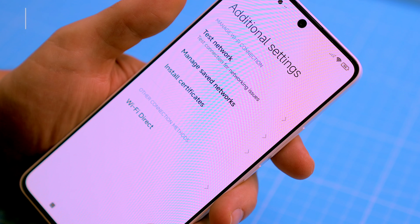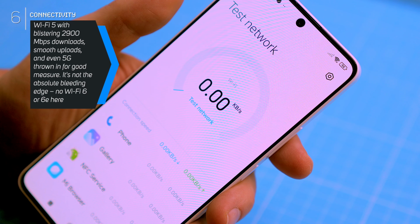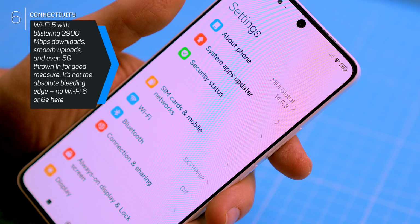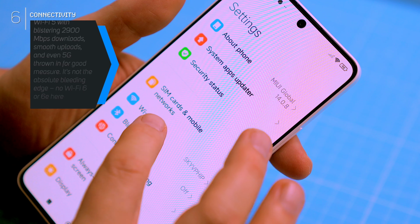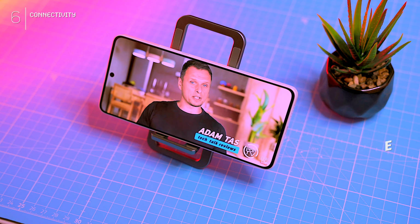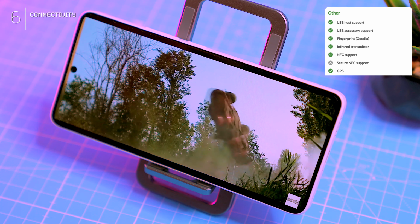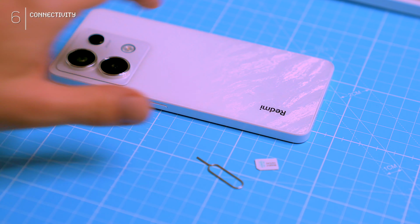Wi-Fi 5 with blistering 2900 megabits per second downloads, smooth uploads and even 5G thrown in for good measure. It's not the absolute bleeding edge, no Wi-Fi 6 or 6E here, but for streaming, downloading and online gaming, this phone throws lightning fast and reliable connections at everything you throw at it.